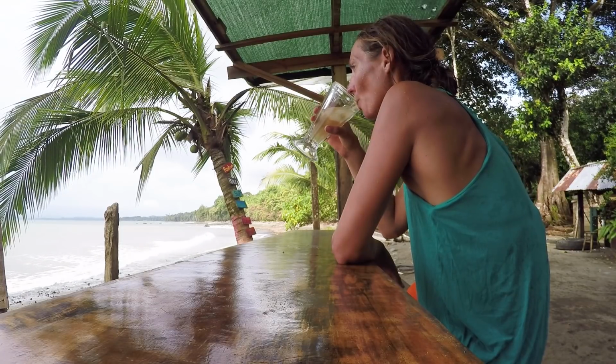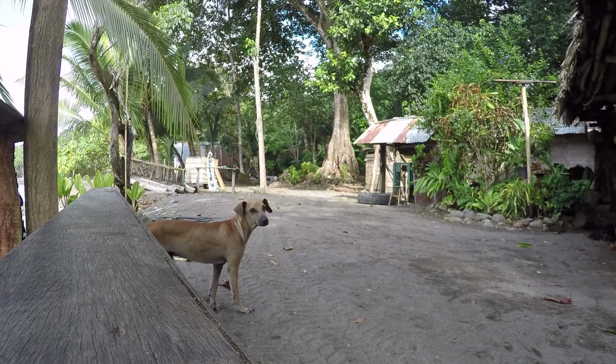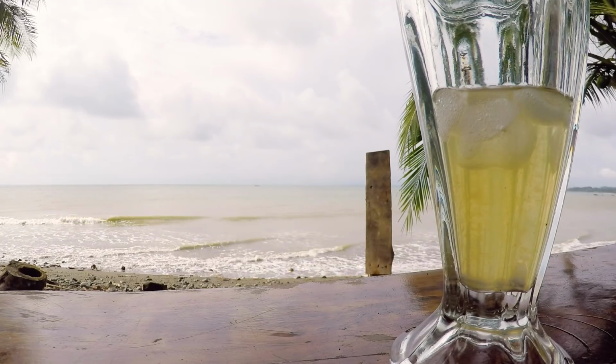Left Golfito and sailed down to Pavones to take my mind off the stolen kayak issue and to relax a little bit. And hopefully I will be able to get some surfing in. But more about that next week.